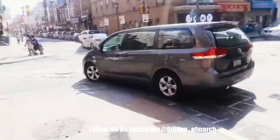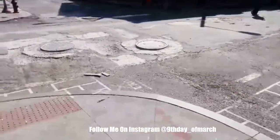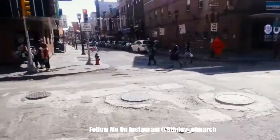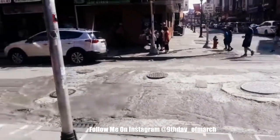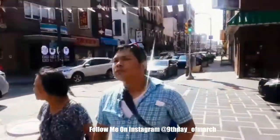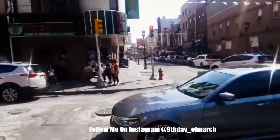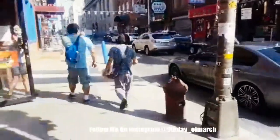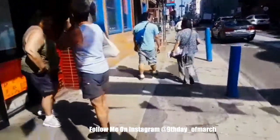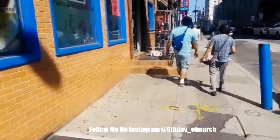Sorry for the shakiness, but this is currently the Chinatown section of Philadelphia. I know it's a little dark, but that's where I'm currently at right now, just looking for some different stuff to shoot. I kind of like Chinatown because it puts you in a whole different world besides Philadelphia, so it's definitely a great place if you want to take street photography, to come practice or to get better.